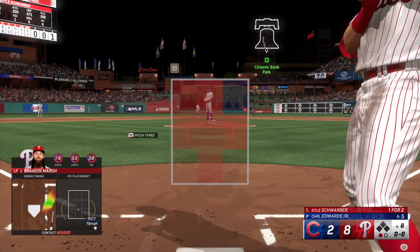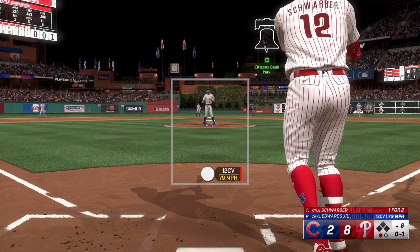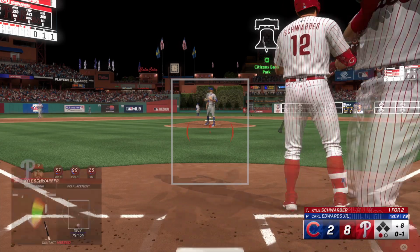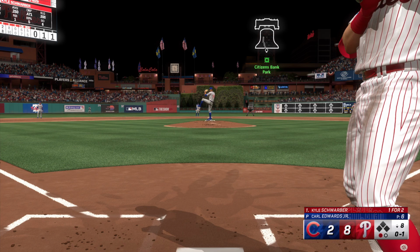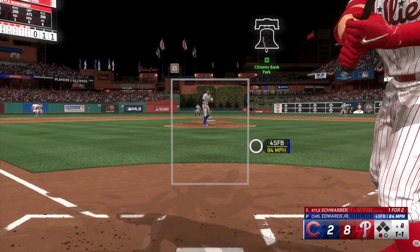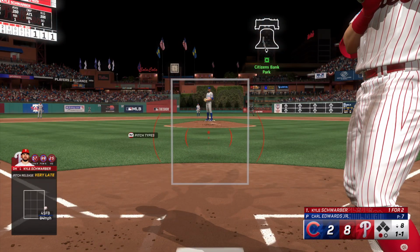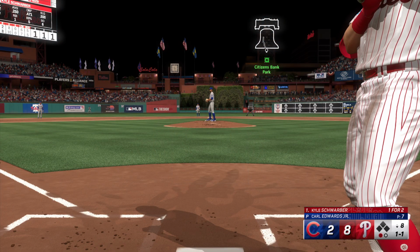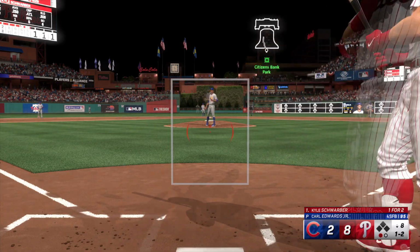So the Philly batting order turns over. And now the DH, Kyle Schwarber. Swings through that one out front that time. Just off the inside edge. One down, bases empty. Swing and a miss as he was late that time.